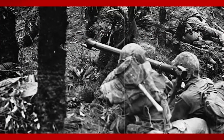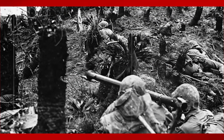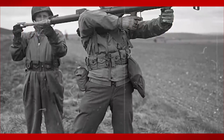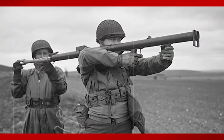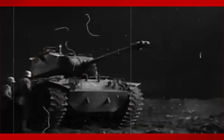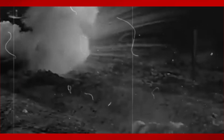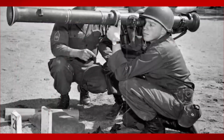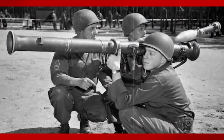The bazooka's story didn't begin on a battlefield, but in a scrap pile at Aberdeen Proving Ground, Maryland. It was May 6, 1942, and the U.S. Army was desperate for new anti-tank weapons. British designers had focused on massive spigot mortars weighing over 100 pounds and requiring entire crews to operate. These were cumbersome and clumsy, hardly the kind of weapon an infantryman could sling over his shoulder.